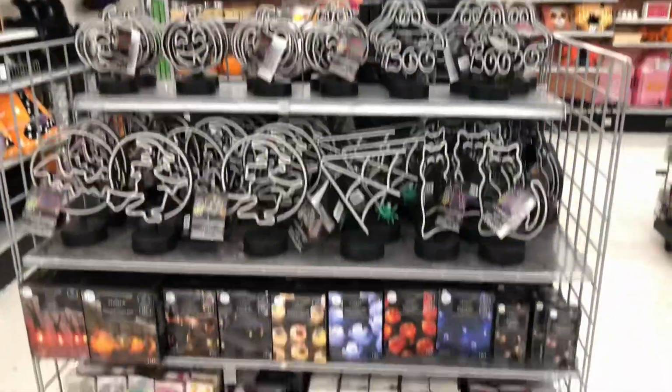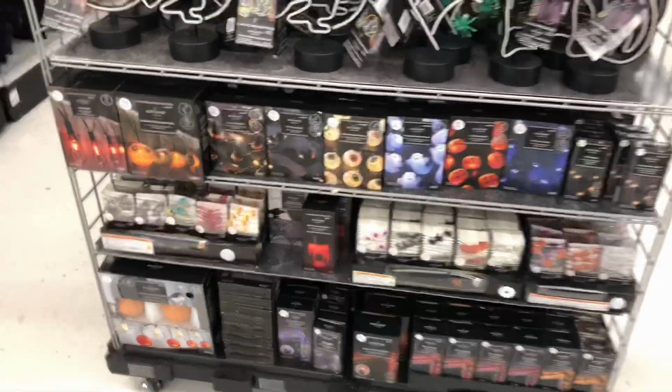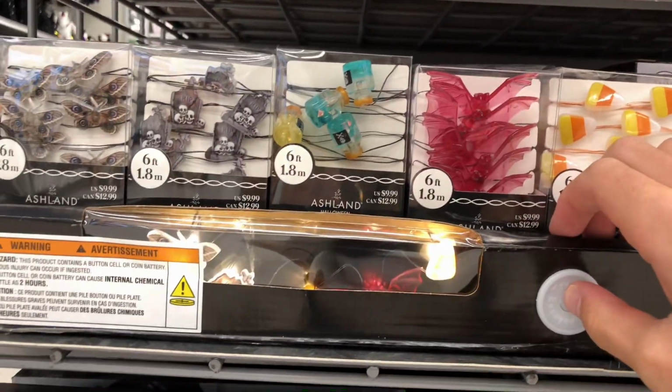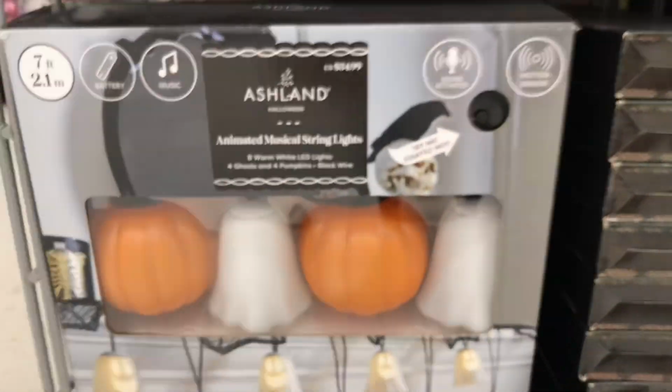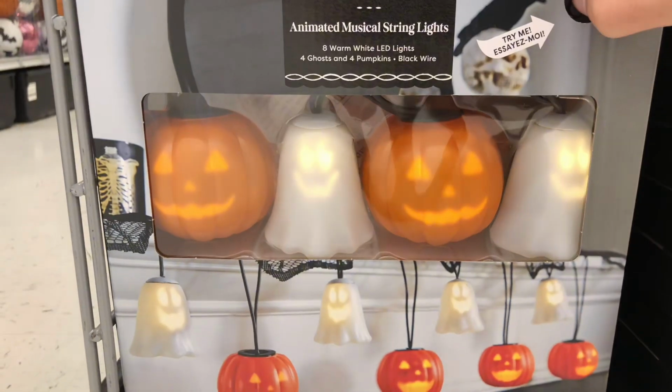The next section we'll be looking at is all the lighting stuff. Michael's typically does a lot of lighting each year. I don't know why it doesn't really fit the whole Michael's craft store thing, but whatever. Get a look at these string lights, pretty standard stuff overall. Here we have some singing pumpkin and ghosts.